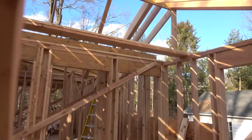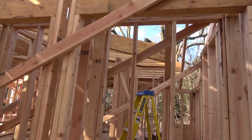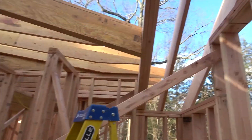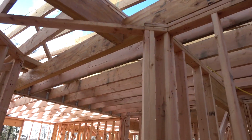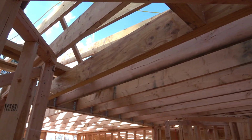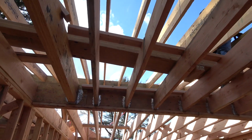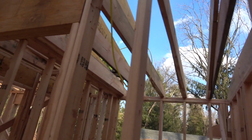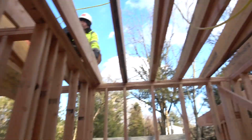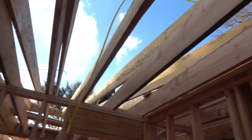But the lightest pitch is we have a valley over here. And you'll see these long boards going from the ridge line all the way down here. See? There. All the way down here. There's not much of a roof here above the laundry room.